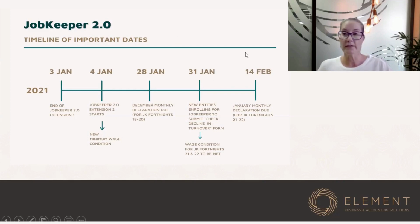The next important deadline is the 31st of January. On the 31st of January, there are a few key action items that have to happen. The first one is you need to make sure that you have met the wage condition. Again, what that means is that you've paid your employees the minimum JobKeeper thresholds from the 4th of January up to the 31st of January.